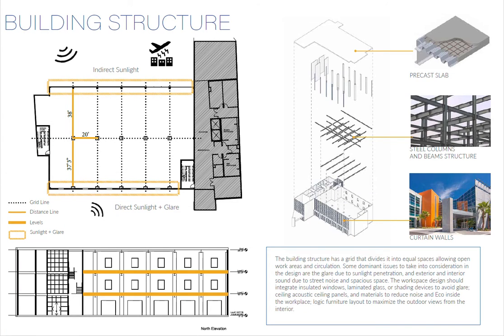The building structure has a grid with equal spaces that allows for open areas and better circulation. Some of the main issues that we're going to have are the noise, since we have the airport close, and the cars, which make a lot of exterior noise that can bother the employees. Also the sunlight penetration: the southeast and west areas will receive the most during the day, which causes glare in the workplace. So we had to avoid that.